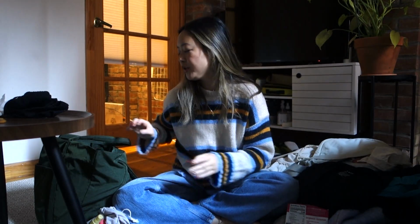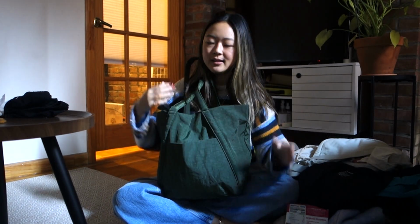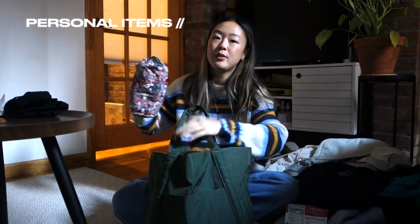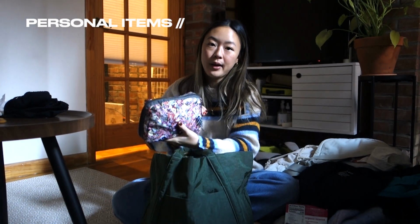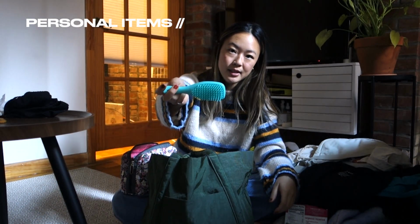Moving on to my main tote bag here. This is my personal item. I just bought this bag specifically for this trip, but also I've been wanting a bag like this. It is by Baggu, and it's their Cloud Travel Tote. I have my toiletry bag, and I'm not going to go into detail on everything that I brought, but some really important things are my travel hairbrush here by Tangle Teezer.